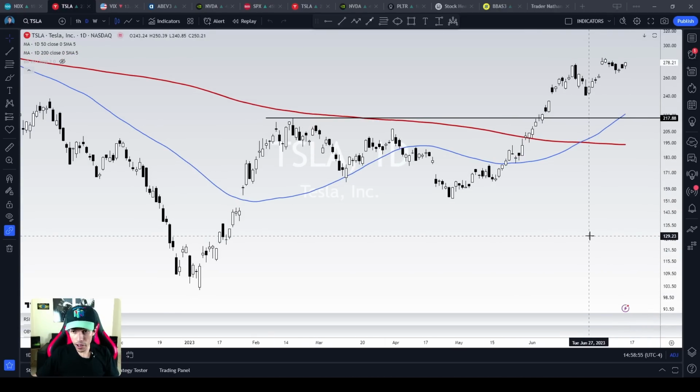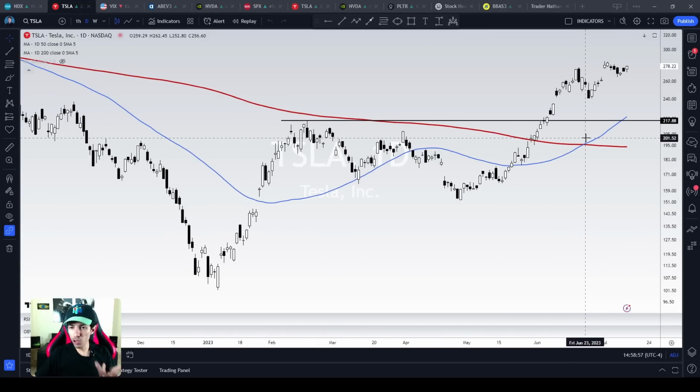Let me erase these indicators over here. We see that Tesla triggered a golden cross pattern over here. This is a classic signal of a bull market.